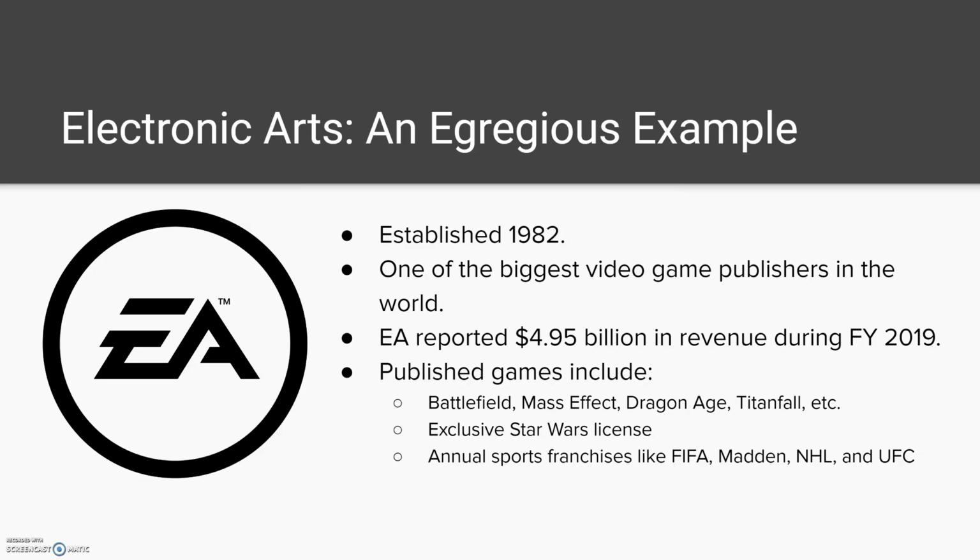They've reported $4.95 billion in revenue during fiscal year 2019, which is a lot of money. Some of the games they publish include big-time series like Battlefield, Mass Effect, Dragon Age, Titanfall, etc. In 2013, they got the exclusive Star Wars license to make video games. Any game in the Star Wars franchise that you played in the past couple of years has been from EA. They also have several annual sports franchises like FIFA, Madden, NHL, and Ultimate Fighting.